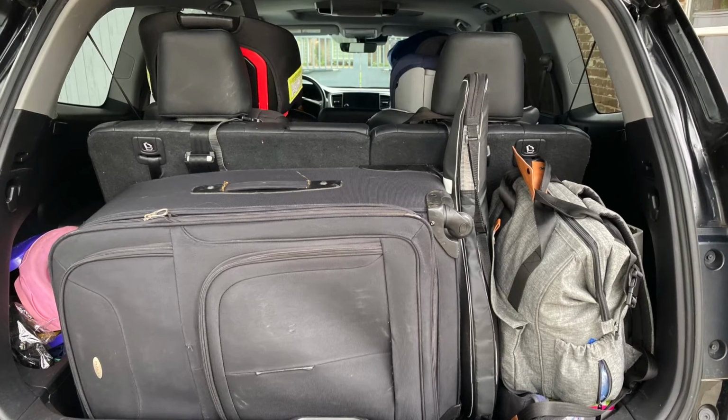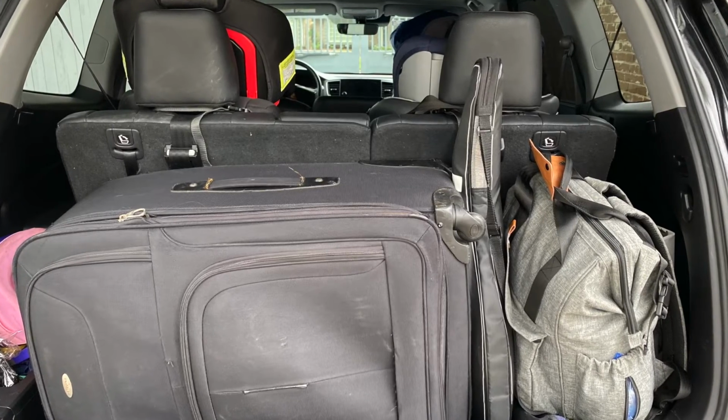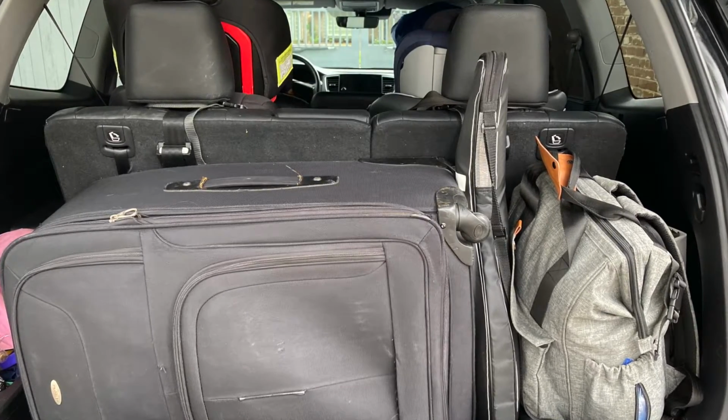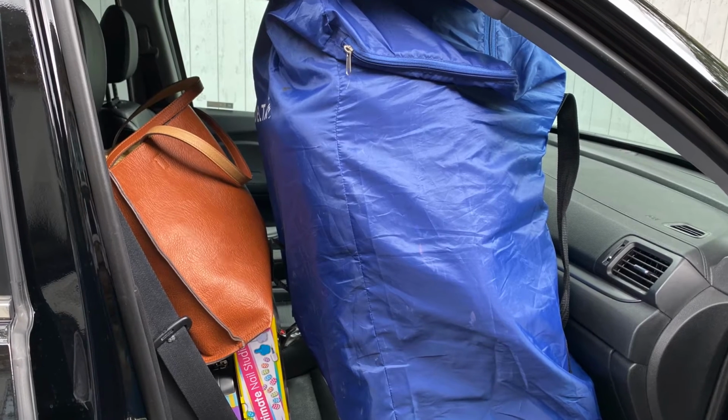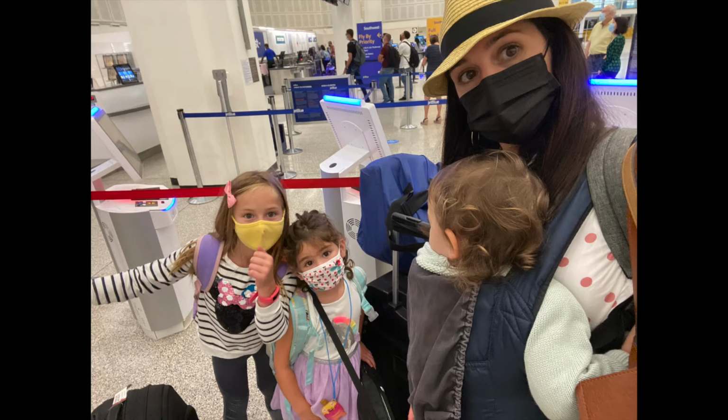So here we are all packed up. One large suitcase, our tennis rackets, my backpack, and then we've got one small carry-on, car seats, and the girls each have their backpacks. So it's a lot of stuff, but we made it to the airport, as you can see, and we are getting ready to get on our plane.